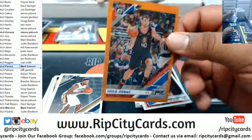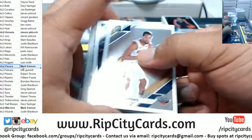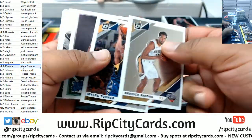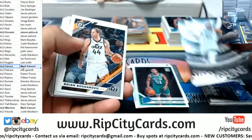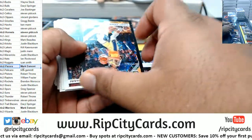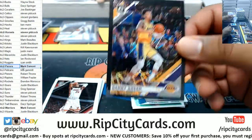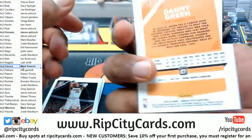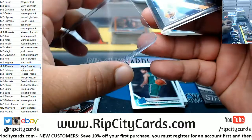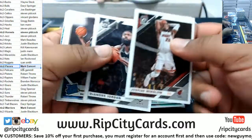Zubac of the Clippers to 189. Damn, that card's all beat up, unfortunately. Damn, what the hell is that about? It's a base card, so not that it matters, but still. Ooh, that's nice looking. Danny Green for the Lakers to 39. Have I hit any color Zion yet? Not yet. Not yet. Hoping to do that in this case.